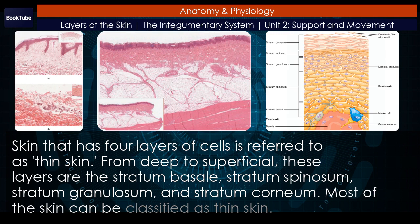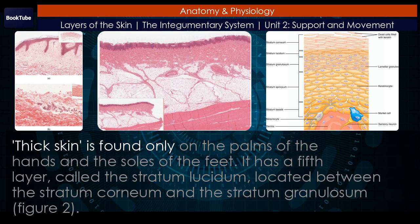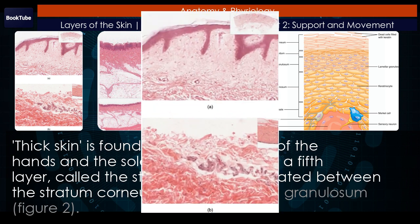Most of the skin can be classified as thin skin. Thick skin is found only on the palms of the hands and the soles of the feet. It has a 5th layer, called the stratum lucidum, located between the stratum corneum and the stratum granulosum.